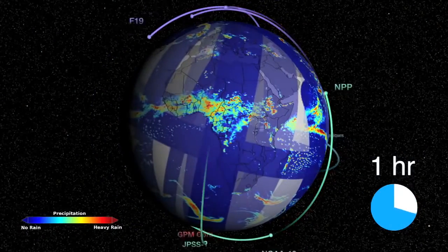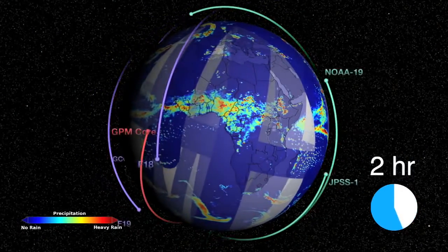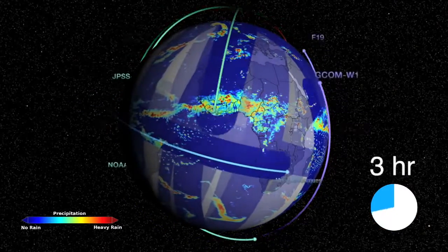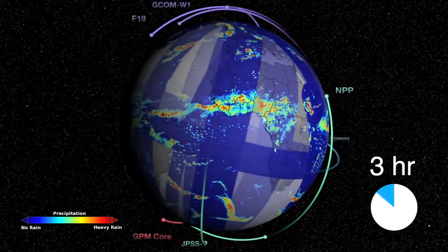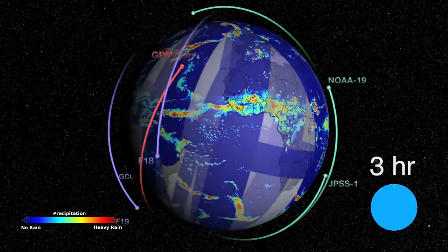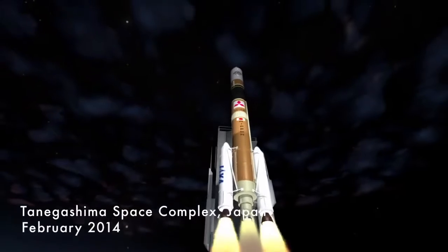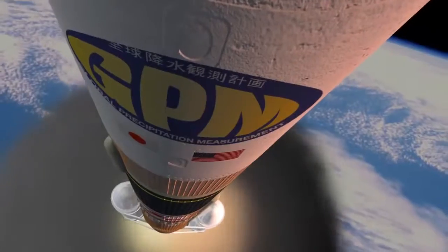The Global Precipitation Measurement Mission, or GPM, is a constellation of satellites unified by the GPM Core spacecraft that will provide a global picture of rain and snow every 3 hours. When GPM launches in 2014, it will greatly improve upon some of the limitations of TRMM.